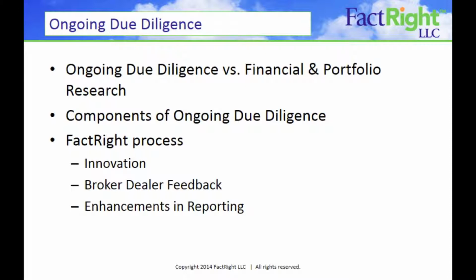Innovation is one of FactRight's core values. We always welcome feedback on how to improve services to our clients. We've recently spoken to several broker-dealer clients to see what serves best their needs for ongoing due diligence on publicly reporting programs like non-traded REITs and BDCs. Based on that feedback for this quarter and going forward, we have significantly redesigned our quarterly review process to be able to provide enhanced ongoing due diligence to our clients. We think that the resulting quarterly report supplement will provide what you need to effectively monitor the programs on your platform.